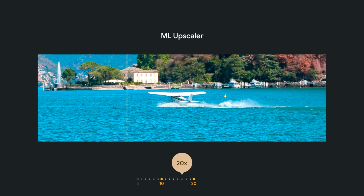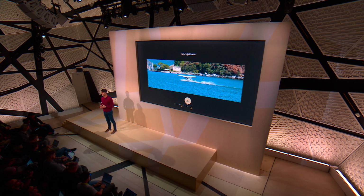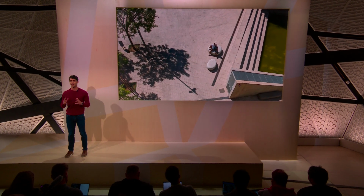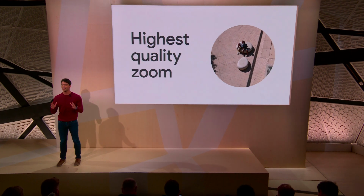At 20x, Pro-level zoom uses a new ML model on Tensor G2 that upscales your photos to provide even more resolution. So now, you'll be able to take amazing, detailed photos all the way up to 30x, the largest zoom magnification ever on a Pixel. And it couldn't be easier. Just pinch in the viewfinder, and your Pixel 7 Pro takes care of the rest, with the highest quality zoom at any range on a Pixel.